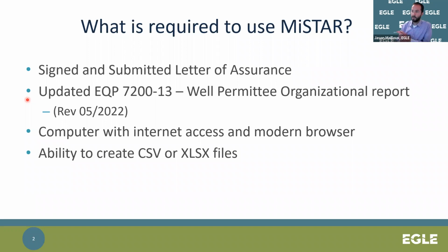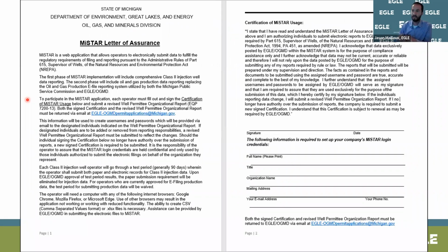So you'll also need a computer with internet access and a modern browser and an ability to create CSV or XLSX files. If you didn't see it yesterday, this is what the letter of assurance looks like. And it covers what I talked about earlier on. I won't go into depth on it, but we've received quite a few of these already. And so you just need to fill it out, sign it, and send it back in.